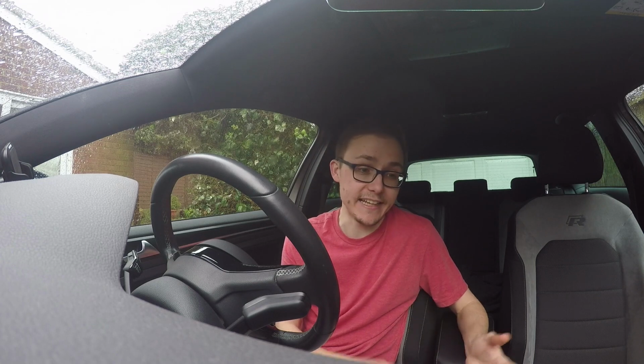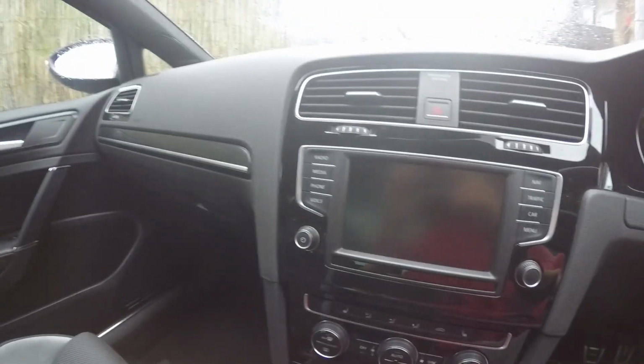And actually, after cleaning it, and I've done the inside as well, it feels like a new car, a new lease of life. And yeah, it's been going really, really well.